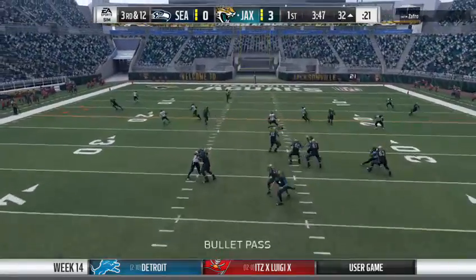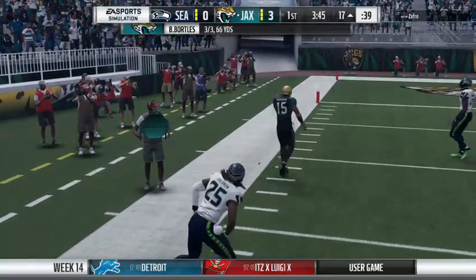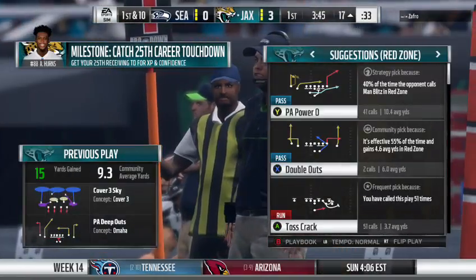They go play action for Yeldon. Now it's Bortles. And Robinson with a big catch. And he's going to be out of bounds down inside the 20. The Jags first down, Bortles to Robinson.